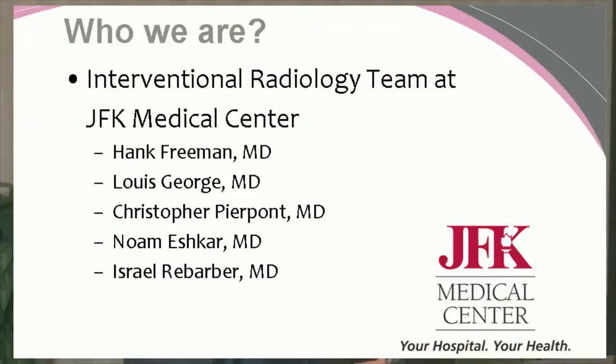Okay, who we are. The interventional radiology team at JFK comprises 5 physicians. I'm here tonight representing our group, but the procedures that I'm going to be talking about, I do, and everyone on our team does the same type of procedure and is trained in the same fashion.